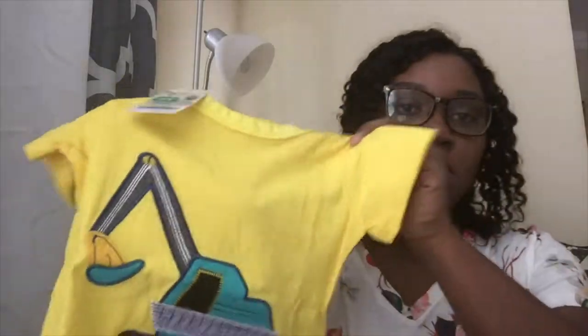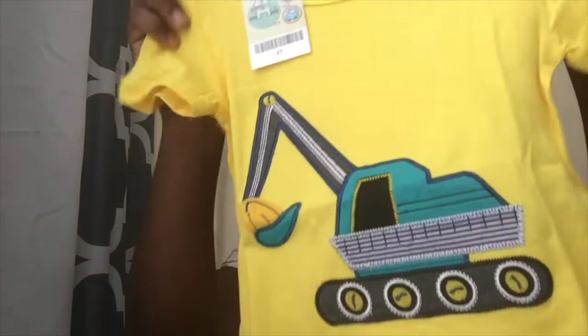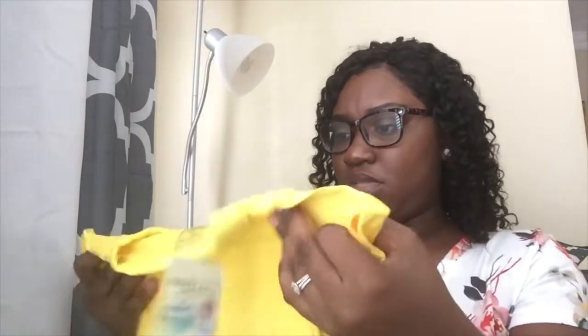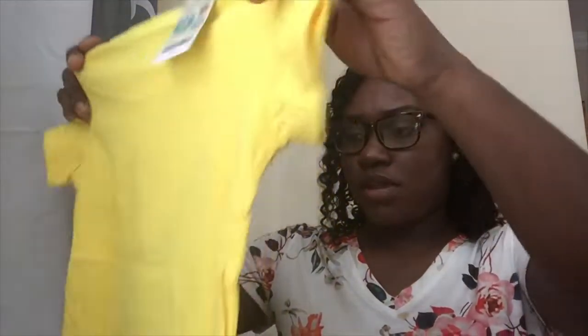Three colors: white, gray, and yellow. Start with the yellow one. The yellow one is nice. It looks big. It looks big for size 2T. Oh my gosh.